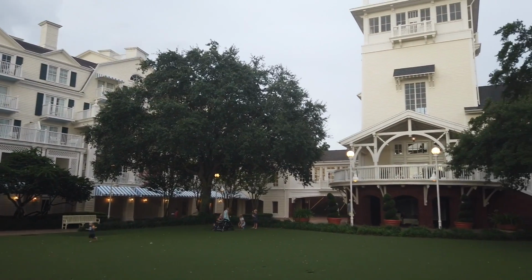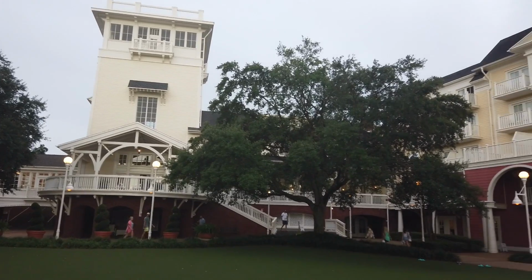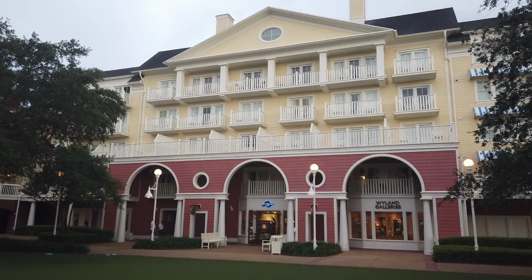A lot of those rooms are going to run you upwards of $1,000, and even the less expensive ones are still going to most likely be above $500. It can be more important than ever to keep an eye out for those special offers when you're booking here.